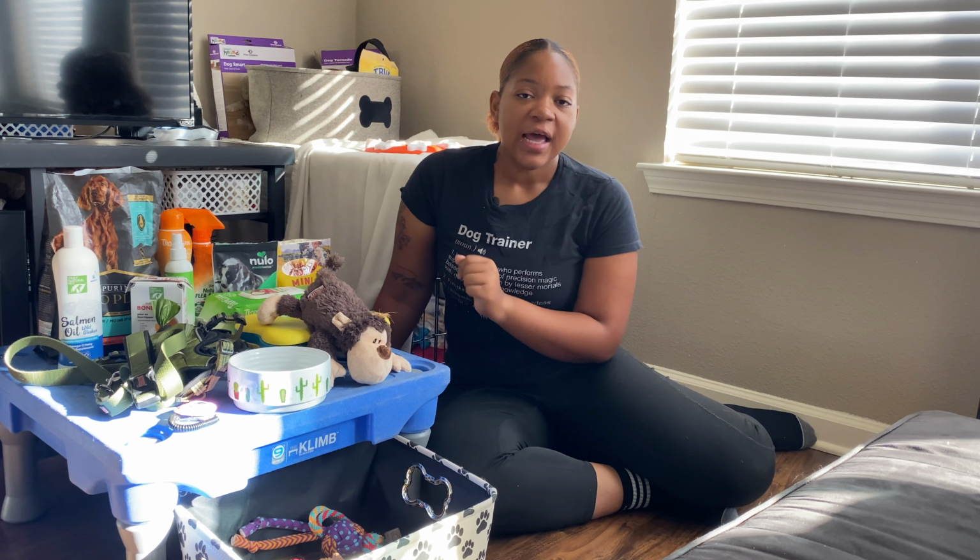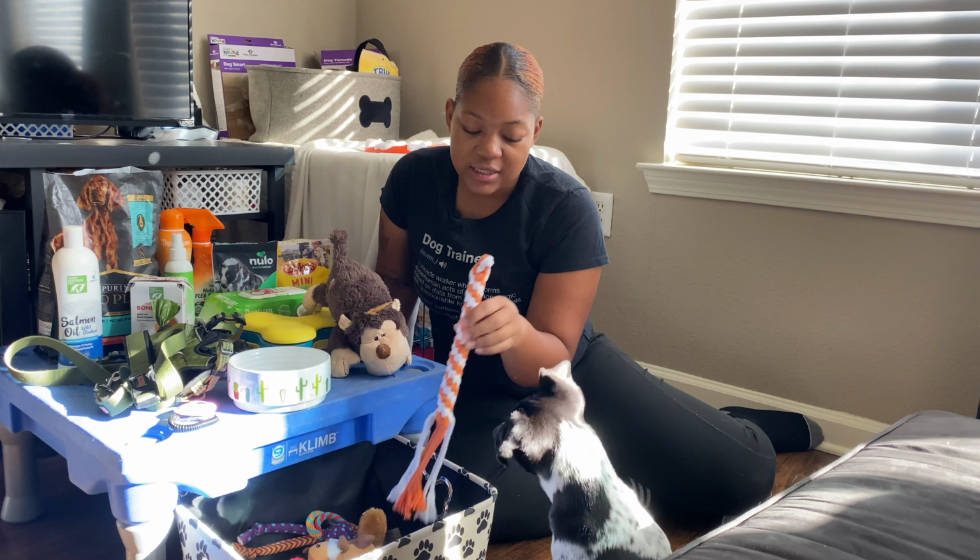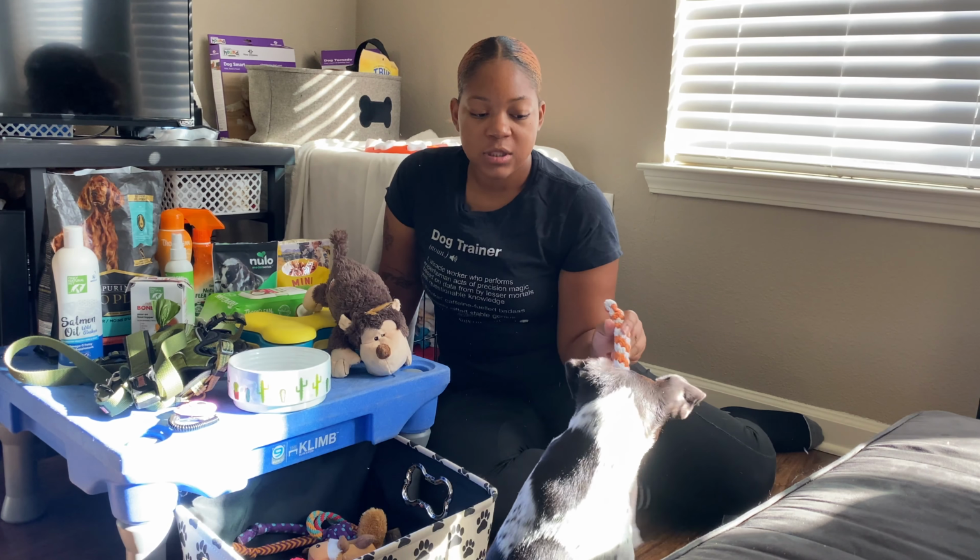So on top of that, I like to keep just regular squeaky toys for him. He likes to play fetch inside. So I have this little Kong monkey for him. He has lamb, lots of different enrichment toys, Kong, just another squeaky toy. We play with flirt poles a lot, so he likes to chase his rope toys when it comes to those things outside. More chewing toys for him as well.